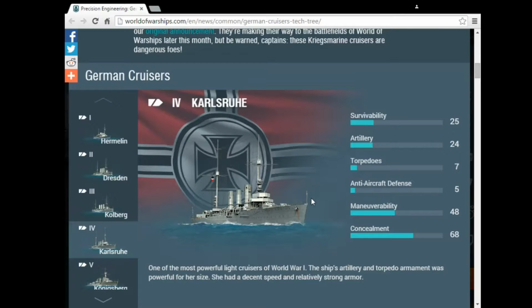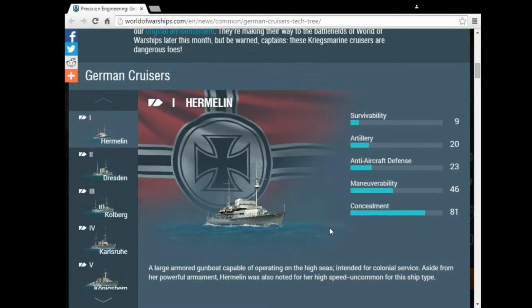Obviously, with the announcement yesterday of German cruisers, very important that we take a look at these German cruisers. So, we'll start at Tier 1, the Headland. Again, pronunciation, I'm sorry. But anyway, we knew that this ship was coming out. This ship and the Dresden were both announced long ago, so no real surprise here. But it's going to be nice to see at this Tier 1 level, a high-speed ship at Tier 1. Very interesting.